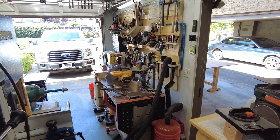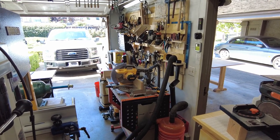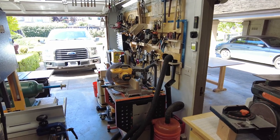I hope you enjoyed the tour. Give you some ideas. This is what I would call a fully loaded one-car garage. I took up woodworking late in life at age 75.